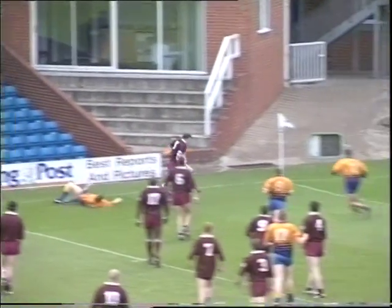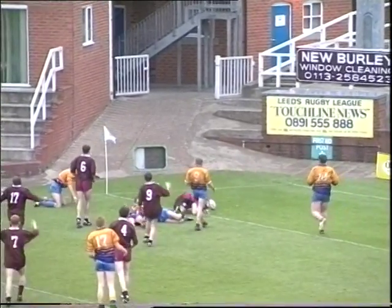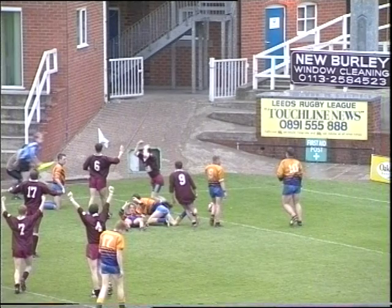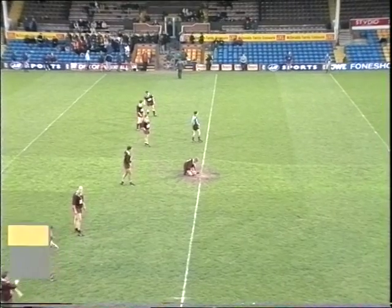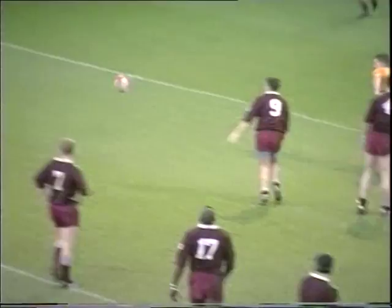I thought it was going to be a straight run in, but the cover got across well, and he just cut in off his left foot, found the gap, and just managed to get the ball down. A good touchdown there. Fine ball there by Matt Pennington, drew the winger very well, and Ogilvie did very well to beat three John Moore's tackles. A lot of excitement there on the far side in the paddock seating. There's no criticism from them.